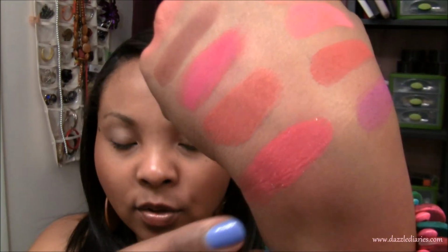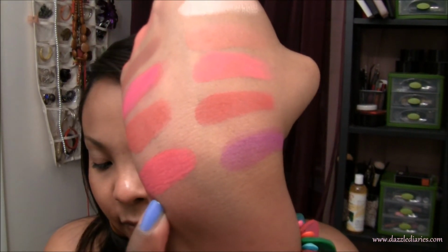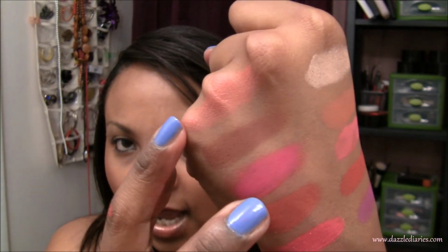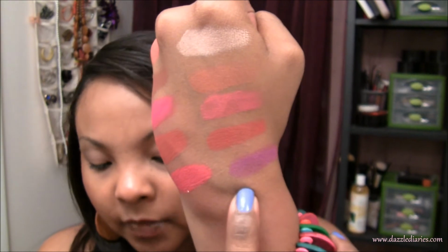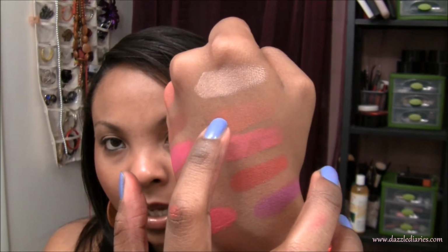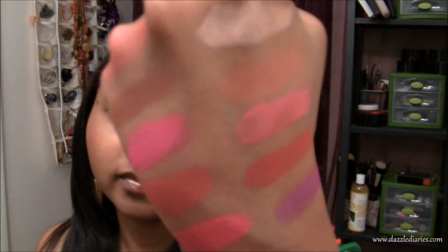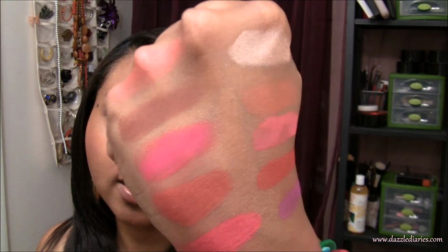Let me run through them again. So this is Framboesa, Golden Sunset, Magenta, Sienna, Peach Sparkle, Purple Passion, Brick Red, Indian Pink, Cinnabar, and Melon. So if you are interested in Femme blushes and you're curious about those particular colors, there they are.